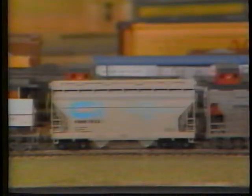How do I know which one of these particular cars would be the right one for me? Is there some book or something that I can use to look it up, or do I just keep an eye on the industry that I'm going to model, or what? Well, basically, I think you use the real world as your reference book. If you're going to model, say, a grain mill, go look and see what type of cars are there. If you're going to model a power plant, go look and see what kind of cars are there. Look at what the real railroads are using and try to use similar type cars.